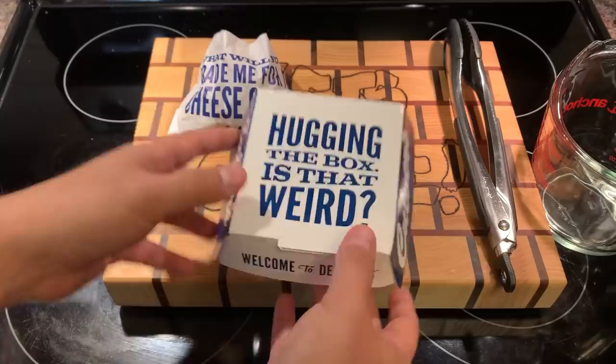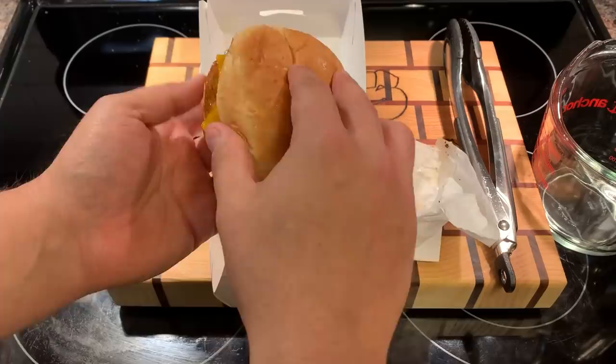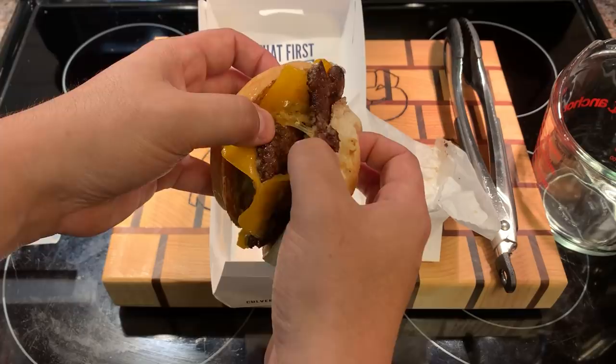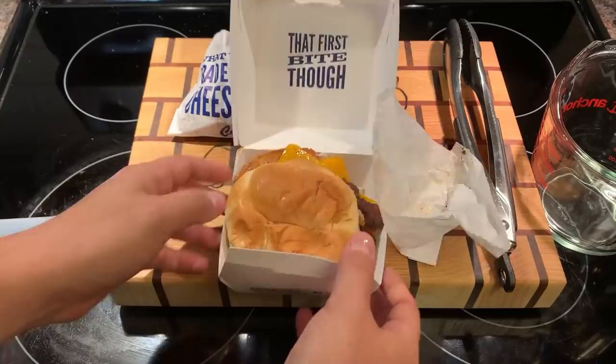All right, so let's take a look. We got the ButterBurger, and there it is. What is that, mayonnaise? This is a double ButterBurger. If I could just simply show you the underneath burger right underneath there. I know it looked like one, but it's two. And, you know, despite its looks, it's a pretty tasty burger.